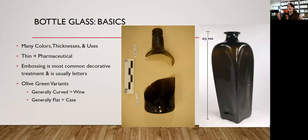Probably the most common type of glass we find are variations of olive green. And that often gets all kind of lumped into wine bottles. So wine bottles were certainly used to hold wine, but things that we generally identify as wine bottles were also used to hold lots of other things, and certainly reused. If the olive green or whatever variant of olive green is curved, we'll generally lump it in as a wine bottle. If it's mostly flat, we call it a case bottle. So if you think about like a bottle of gin, is kind of the best reference. That kind of square flat bottle is what you're going to see with a case bottle.